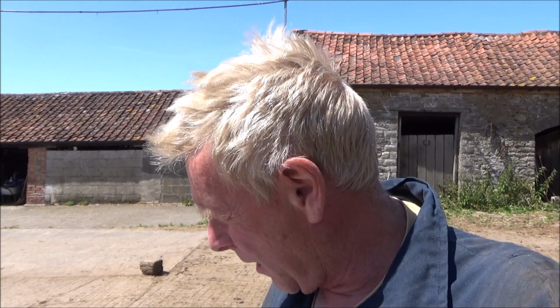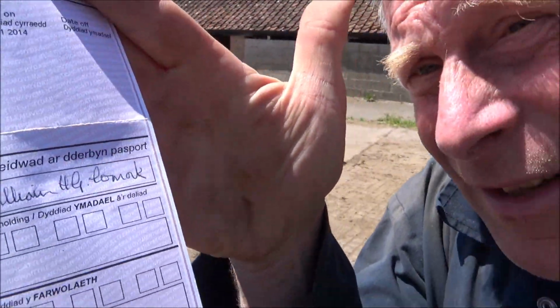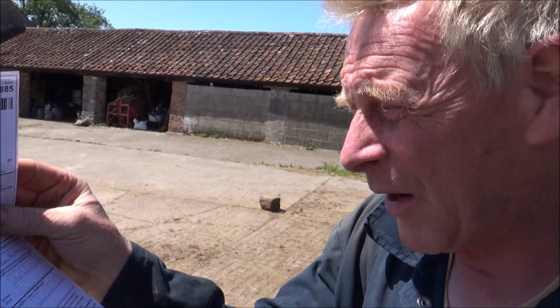The interesting thing is, because we're a British Friesian herd, we tend to keep them a lot longer than a lot of other dairy farms. Some of the Holsteins don't have the length of life that ours do. And it shows how long she's been around. Look, my dad's signature is still on the passports. He died in 2016. So that's the passport that goes with it.